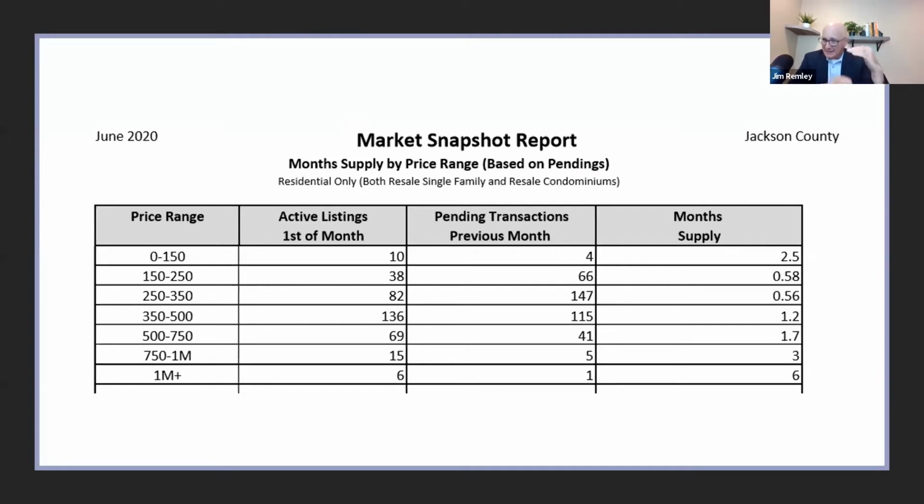Here's what's happening in our market in that price range. Last month, there were 82 listings that came on the market, but we sold 147 listings when pending in that price range. So not only did they soak up every single listing that came on the market, they also soaked up some of those other listings that may have been sitting in the market a little bit. So there's a half a month supply of that. So basically, we're sold out in that price category. Meaning if all realtors stopped taking listings, in a half a month, 15 days, every listing in the market would be sold out. That's the way we explain it.